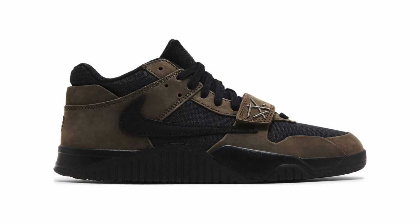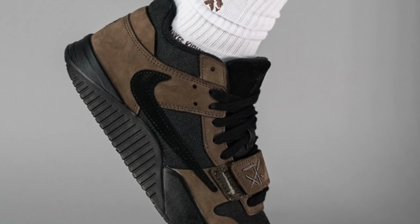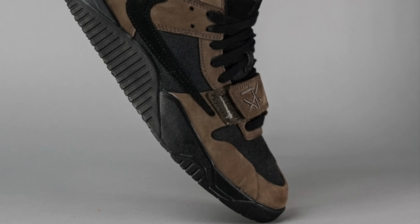Dropping on the same day, we've got a new colorway of the Travis Scott Jordan Jumpman Jacks in Mocha. So I'm pretty sure this is the third colorway of the Jumpman Jacks that we're getting this time around. It's a tonal brown makeup. You've got very dark browns, possibly even black. You've got less dark browns, and then you've got sort of a chocolatey brown making up the entire shoe.